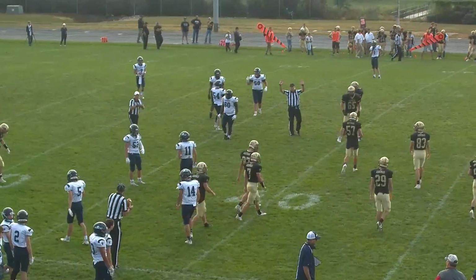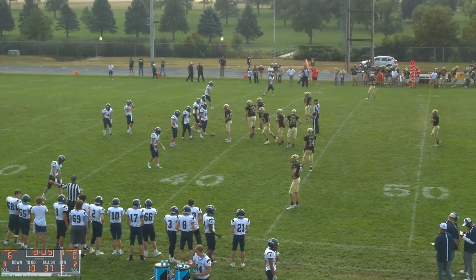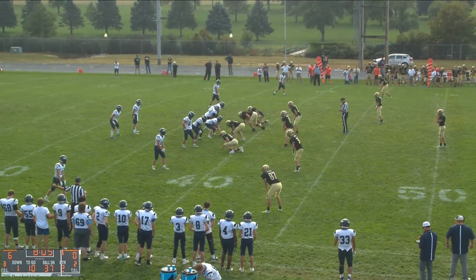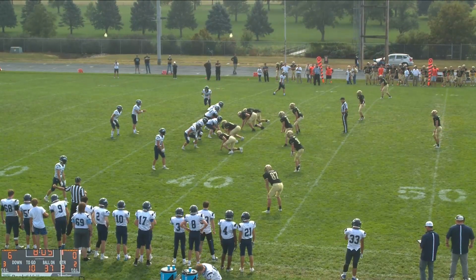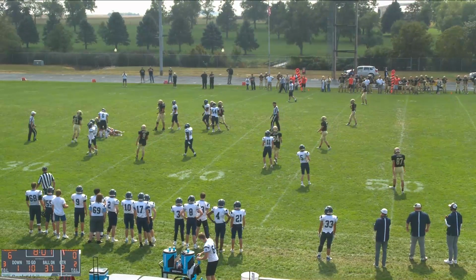Ball carried by number 14, and then out of bounds. And on the play.